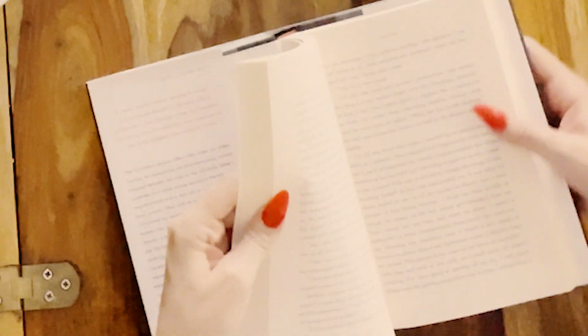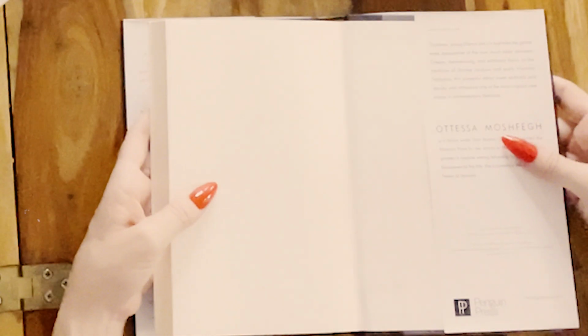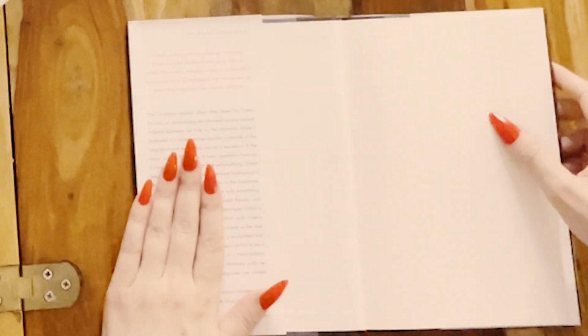Just gonna do a quick scan of the pages, make sure it's all in good condition.